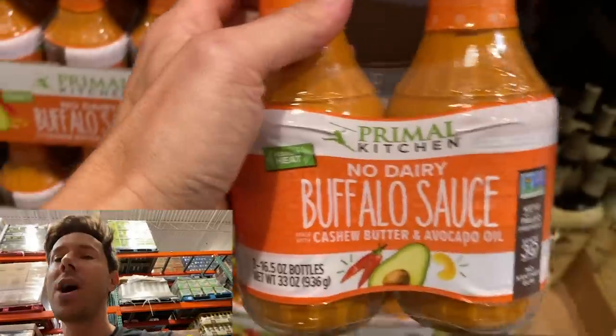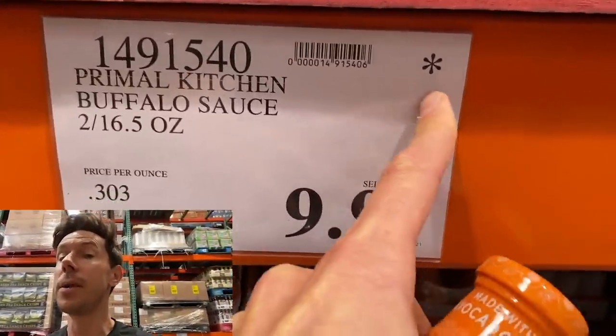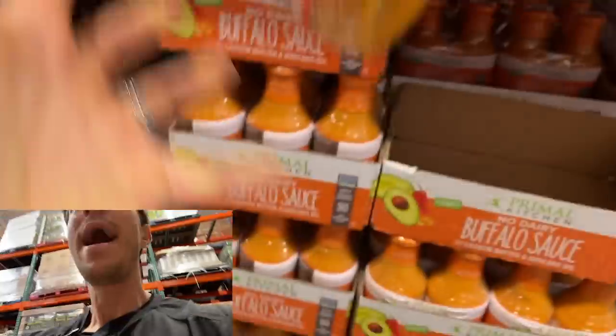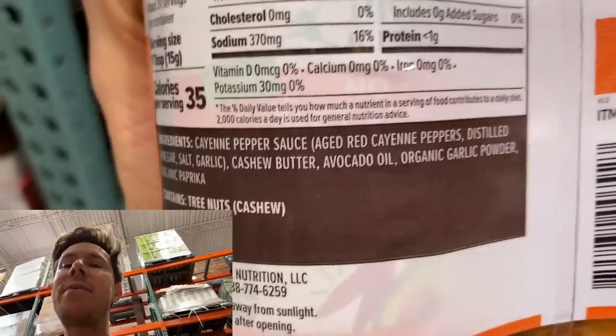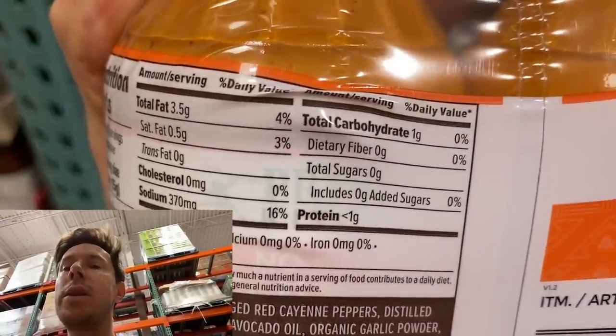So this is what Erica's getting. If you haven't tried this yet, it's the most delicious no dairy paleo buffalo sauce. And I'm sorry to say, it's got the star on there, so it must be discontinued. But this is literally, I'm not even joking, half the price of any other grocery store. How do they make it dairy free? Well, they get rid of the butter and they put cashew butter and avocado oil with best in class ingredients. It's also very low carb here.